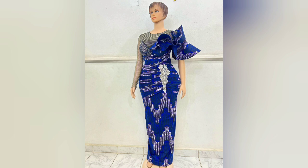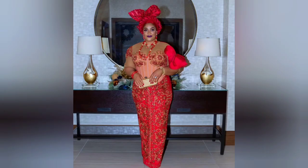Guys, look at this beautiful Ankara print and the sleeve is still trending. This sleeve has been trending since last year for those of you who know. So if you're interested, go ahead and design it. It's okay, it's still on trend. Guys, look at this particular one.